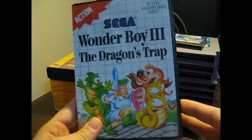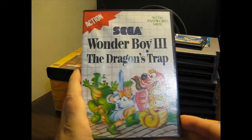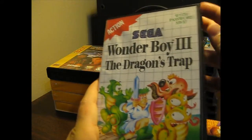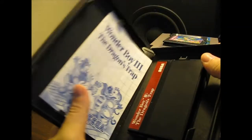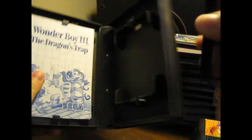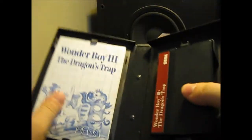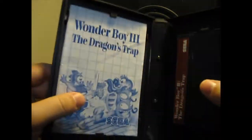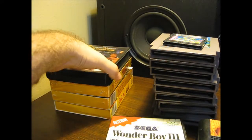Bought this off eBay. I already have this game for Master System, but I was missing the box and the manual. I bought my original copy when I was a kid back in like 1990 or so, got it for my birthday, and got this off eBay for like 15 bucks. It's one of my favorite Master System games, so I figured it was worth it. And this one's in really good condition. The manual's got hardly any bends in it at all, so glad to finally have the box version of that to go with my other boxed Wonder Boy games.